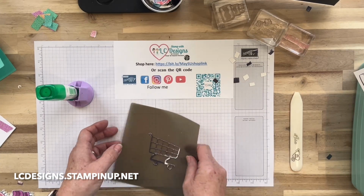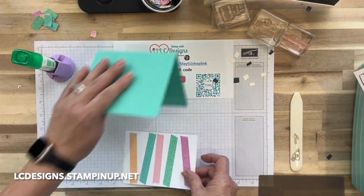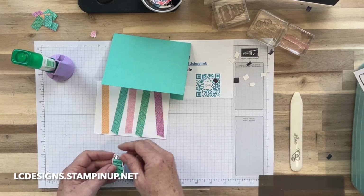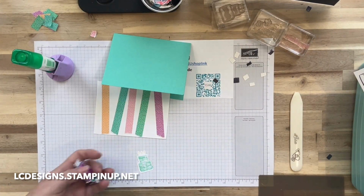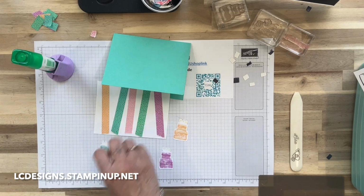We're only adding it to that because when we glue it on our card, we're going to do it different. So here's all of our little strips on our base. I'm just going to add dimensionals to all of these. We're going to pop them all up.